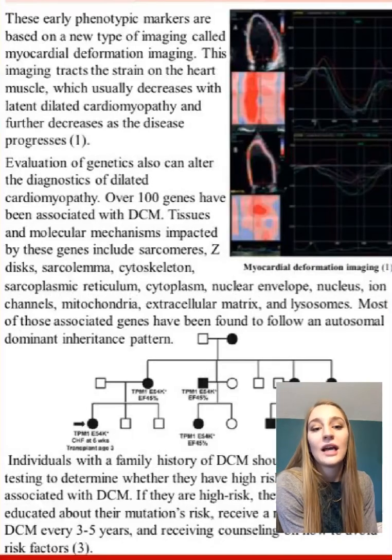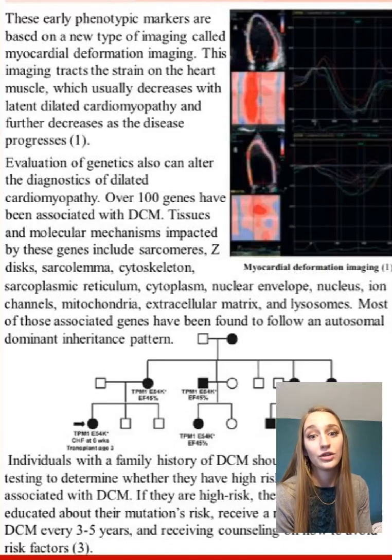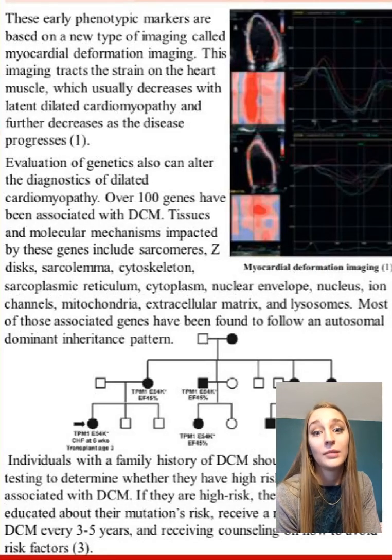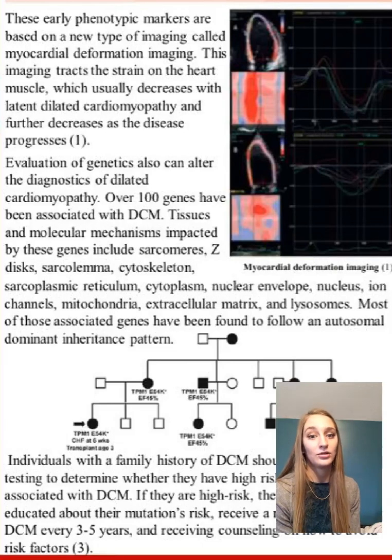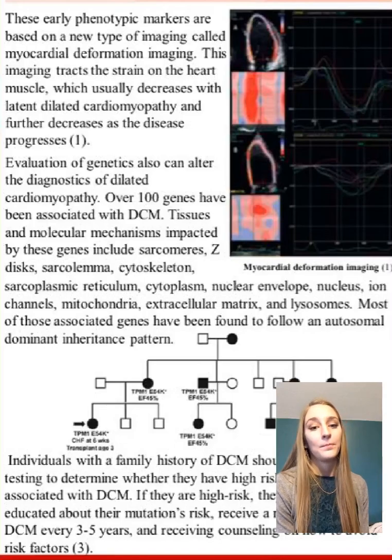All right, and dilated cardiomyopathy is also found to have a significant genetic component. Over 100 genes have been associated with DCM. Tissues and molecular mechanisms impacted by these genes can include the sarcomeres, Z-disc, sarcolemma, cytoskeleton, sarcoplasmic reticulum, cytoplasm, nuclear envelope, nucleus, ion channels, mitochondria, and extracellular matrix and lysosomes. So you can see many different aspects of cells and of tissues can be impacted by pathogenic genes that can cause DCM.